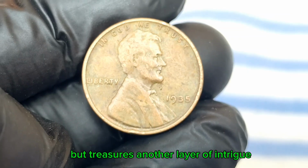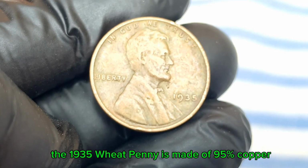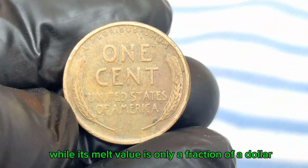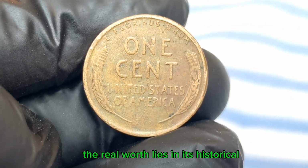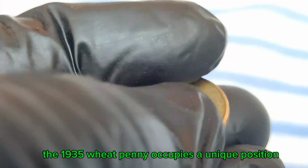Another layer of intrigue comes from the coin's metal composition. The 1935 wheat penny is made of 95% copper with small amounts of tin and zinc, giving it that classic reddish-brown tone. While its melt value is only a fraction of a dollar, the real worth lies in its historical and collectible significance. In today's market, the 1935 wheat penny occupies a unique position.